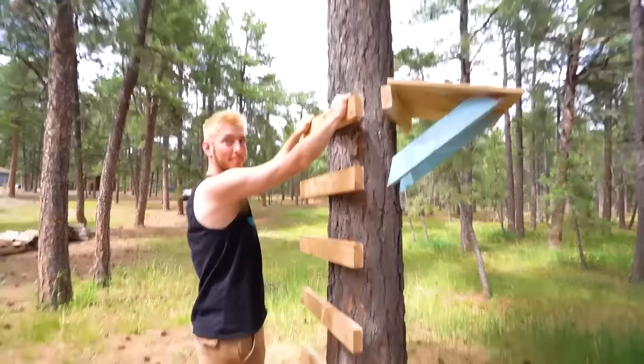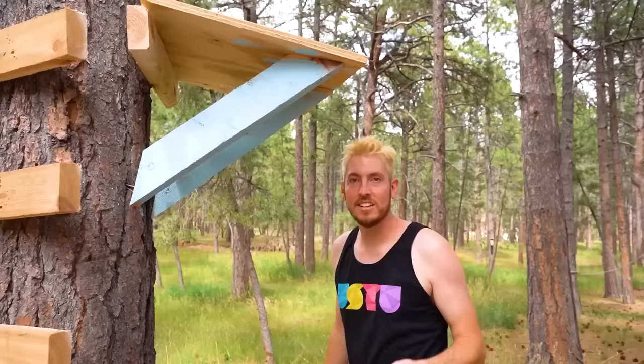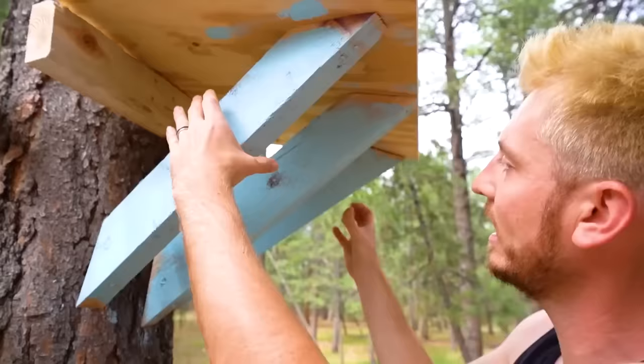Anyways, you go up the ladder onto the perch here, which is slightly sloped, but that's on purpose. The 77 cents, like I said, came in clutch because I used it to buy 50 cent paint and it covered up this here. It's all about aesthetics. And this is very aesthetically pleasing. I really like the look of this.